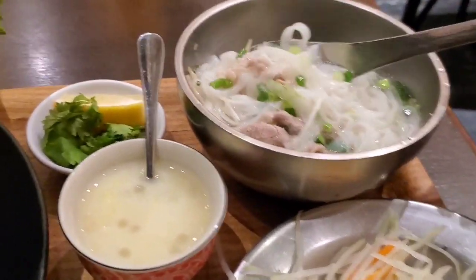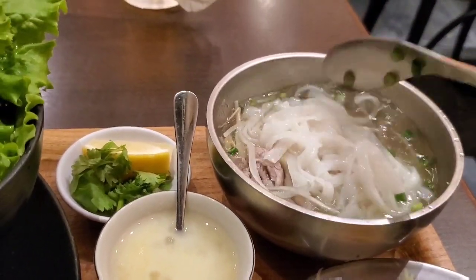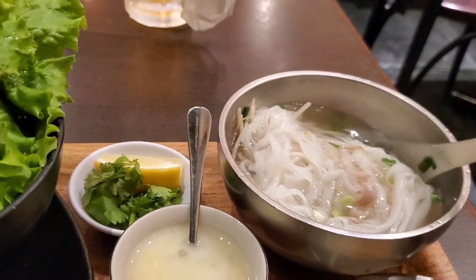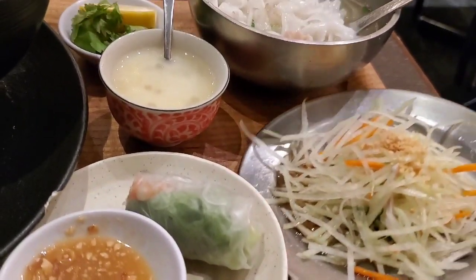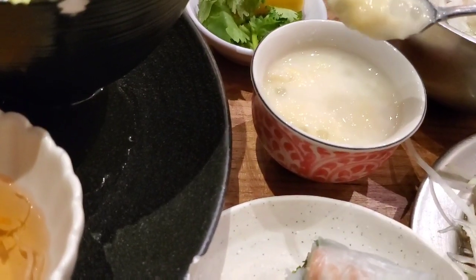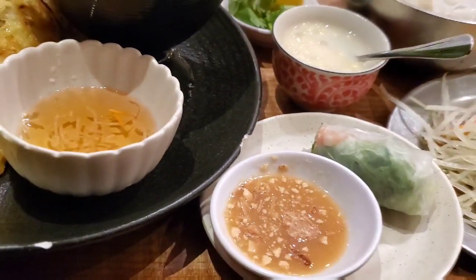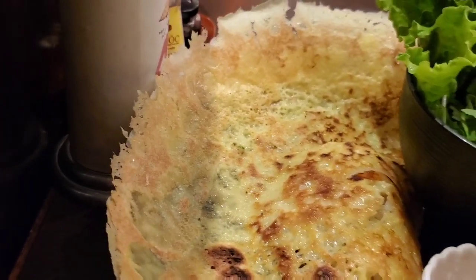Guys, this is pho. It has rice noodles with beef broth. And this is the papaya salad. This is also delicious. And this one is the tapioca sweet. And this one is the harumaki, fresh spring roll salad. And this is Banh Xeo. It's like an omelette but crispy.